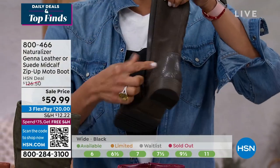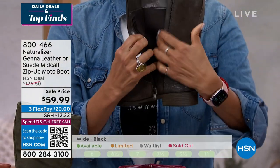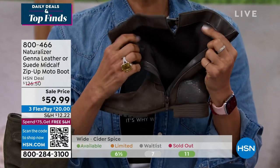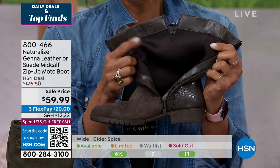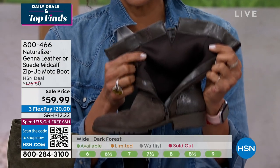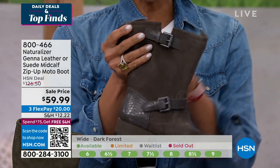Let me show you the inside. The zipper comes all the way down, so it's so simple to get on. You have this breathable lining. Girl, sometimes I don't even do socks. I'm like, don't need to, because it feels so good without being sweaty and nasty on the inside. But let's go back over here.